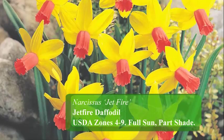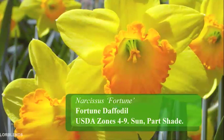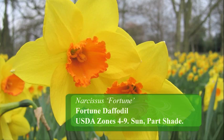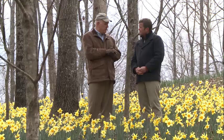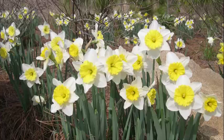Then I like to go into what I call an early season daffodil, which would be Fortune, which always performs well. Florists will usually grow that and cut it for flower arrangements. And then with Fortune, you've got St. Cavern, which is another nice one. You have daffodils in the early group, such as Ice Follies, which is always a good performer.